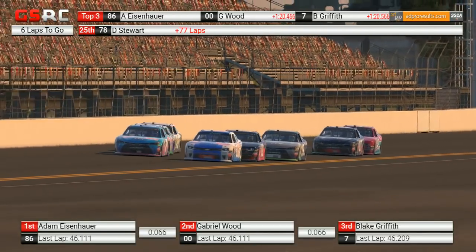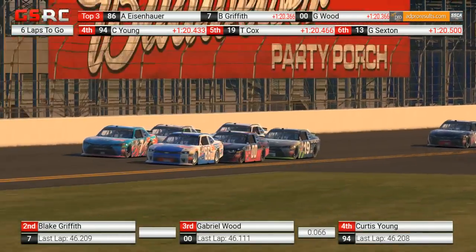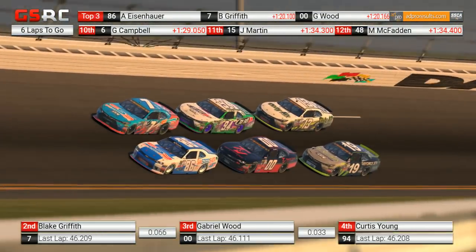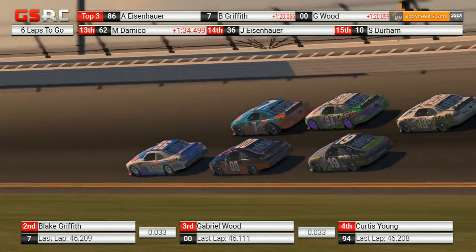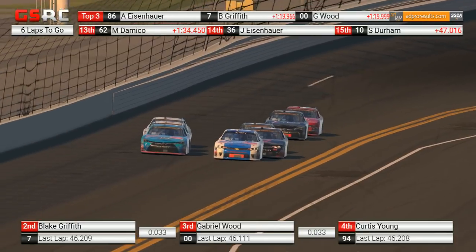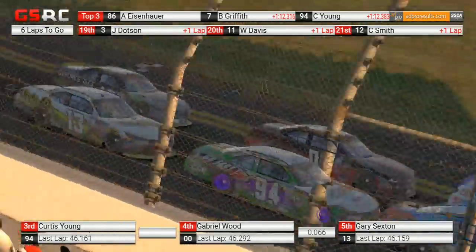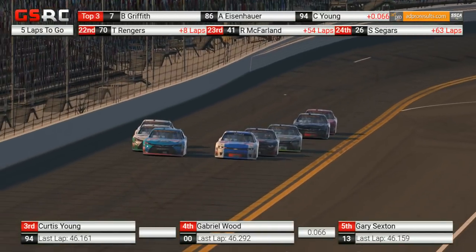Out in front, it is Adam Eisenhower in the 86. I'm going to tell you the inside line. That's Gabriel Wood right behind him on the inside, and then the 19 of Tim Cox. Let's go to the top side. The 7 car is Blake Griffith. Behind him, Curtis Young and Gary Sexton. 2 more countries coming to the UN. William Hartman and Trey Galgan. They'll get there.